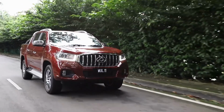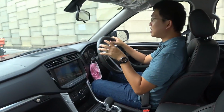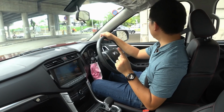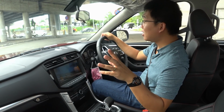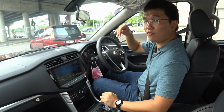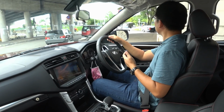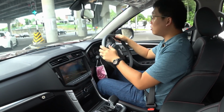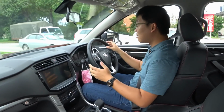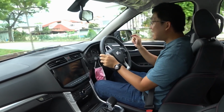in one working piece. And put it this way, the T60 here may not be a segment leader in most counts, but the thing is this: it's not far off from the rest. Certainly you can't call this truck 30,000 less of a good truck than a Ranger or a Triton, or a Hilux. So in terms of sheer value for money, I can't find any argument against the T60 here.